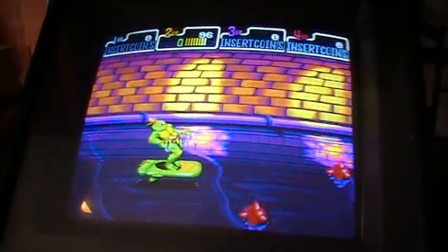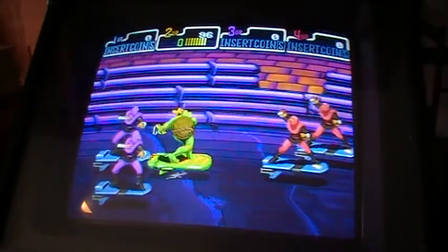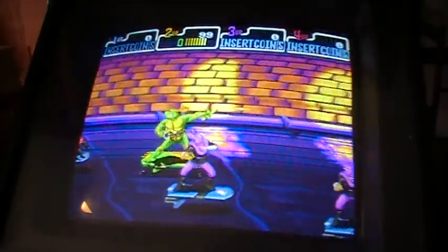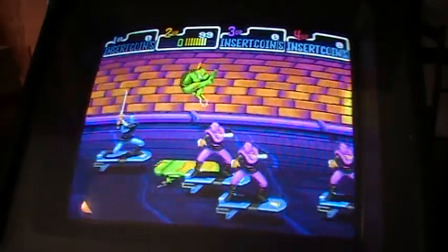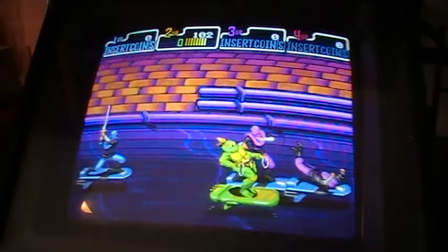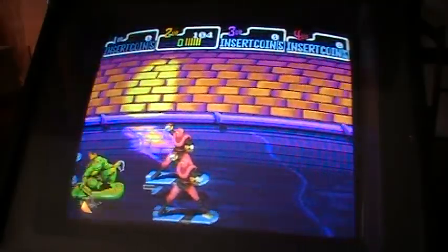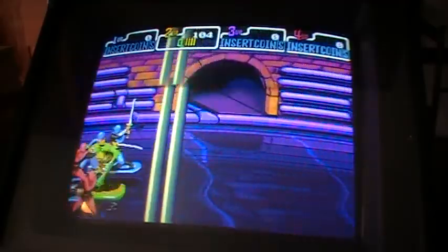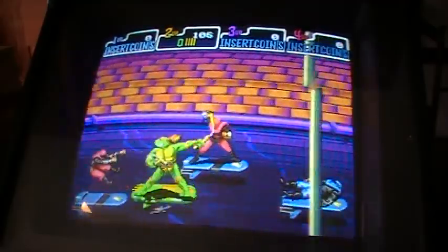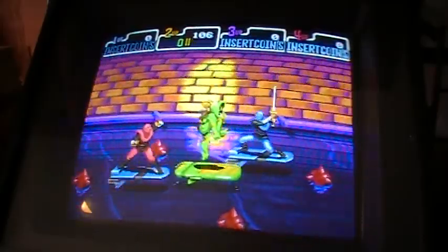Damn it, I can never dodge that. These are a little hard to dodge too sometimes. Oh, I got it through. I hate when they appear out of nowhere though when you're busy fighting these guys. Come on. Oh shit. Yeah, see, he hurts himself.